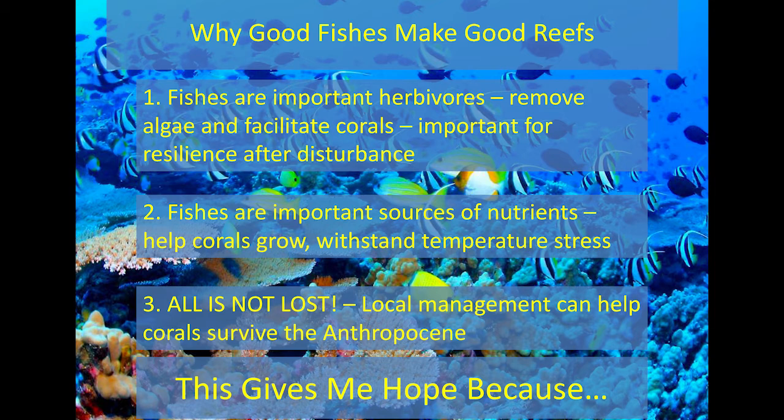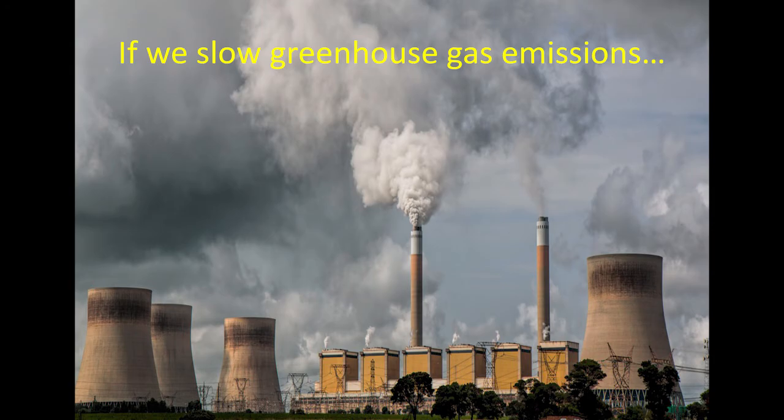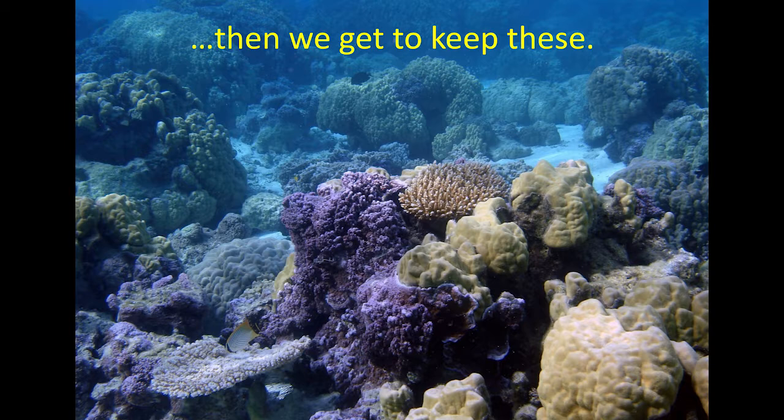Even though we see these big coral bleaching events, because of these local management actions, if we can actually implement them, as well as be pretty aggressive in slowing our greenhouse gas emissions to help minimize the warming that our planet sees, these local management actions might actually be able to get us through the next 50 to 100 years, and then hopefully we'll be able to keep these.